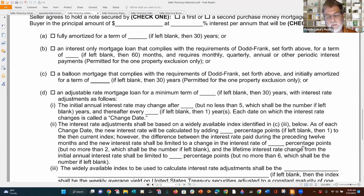By getting a balloon mortgage, the seller doesn't have to ride the mortgage for 30 years, and the buyer can then apply for a traditional mortgage and essentially remortgage the property at a specific time frame based on the balloon terms, which are typically 5 years or 10 years.